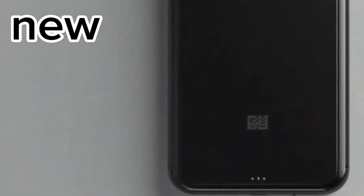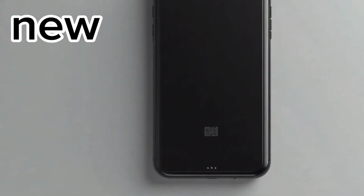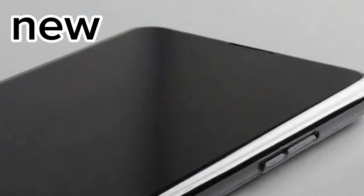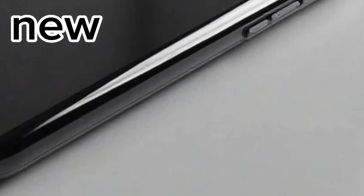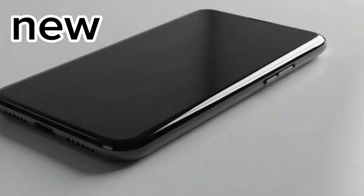The glyph interface is still here, but Nothing has optimized it for better battery life and new customization options. Think of it like Apple's Live Activities but with light, notifications, call indicators, and even AI-powered dynamic lighting that adapts to your environment. Now, performance-wise, the 3a isn't trying to compete with the iPhone 15 Pro Max or the Galaxy S24 Ultra. But in the mid-range segment, it's a serious contender.